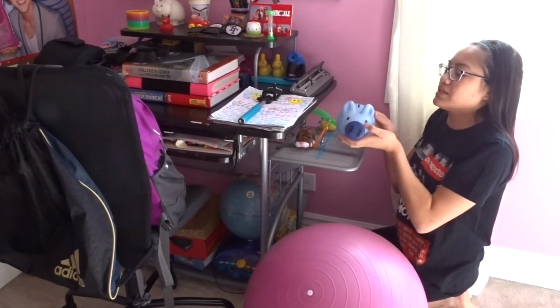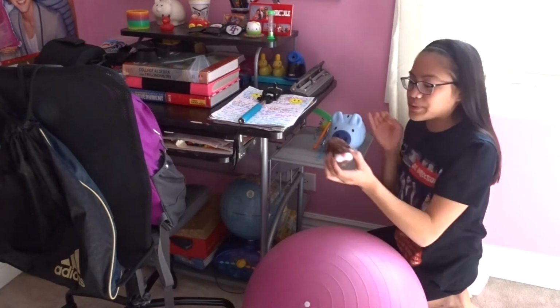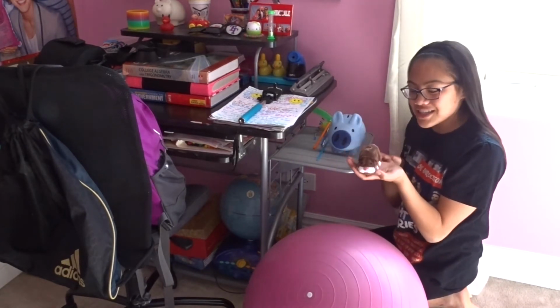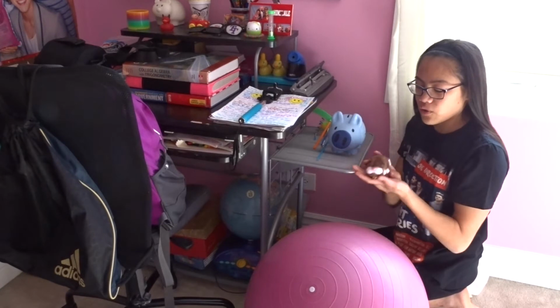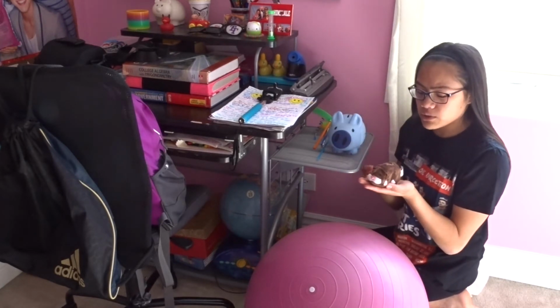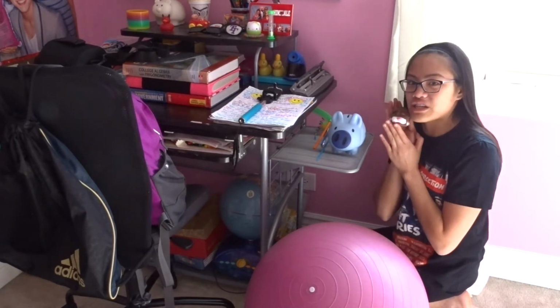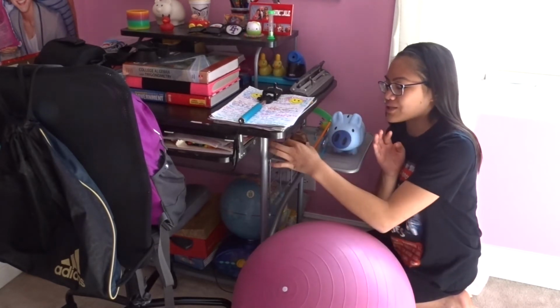I have a ton of coins in here and it's really heavy. And I have my Zuzu pet, which I just remember I wanted this so bad because I wanted a pet hamster so bad. And I did get a pet hamster, which died after like a month. So this is just my long living hamster that sits on my desk.